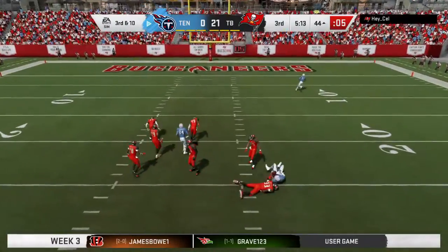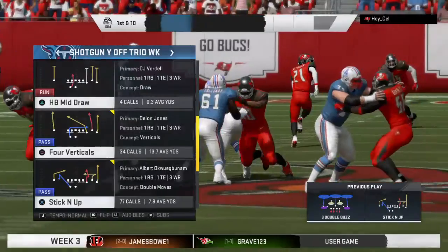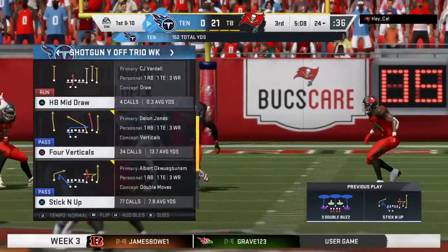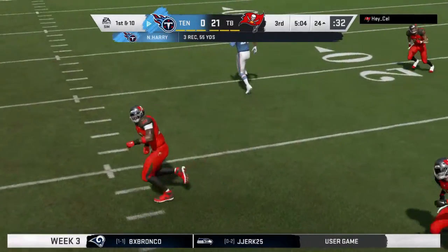Got a man open. That's Harry. And this is going to lead to another first down as the tackle's made at the Bucs' 24-yard line. I don't know what they talked about at halftime. Whatever it was, it worked. They look like a different team here in the 3rd quarter.